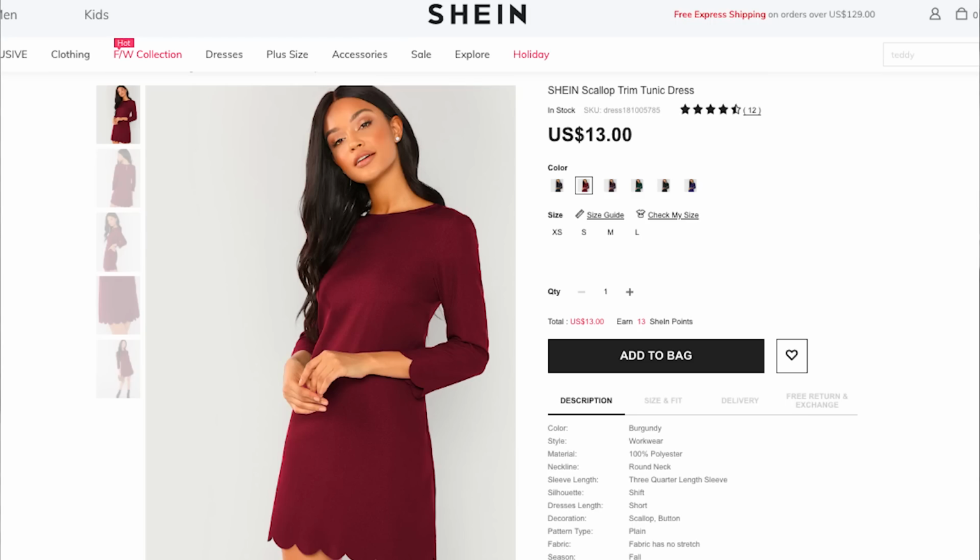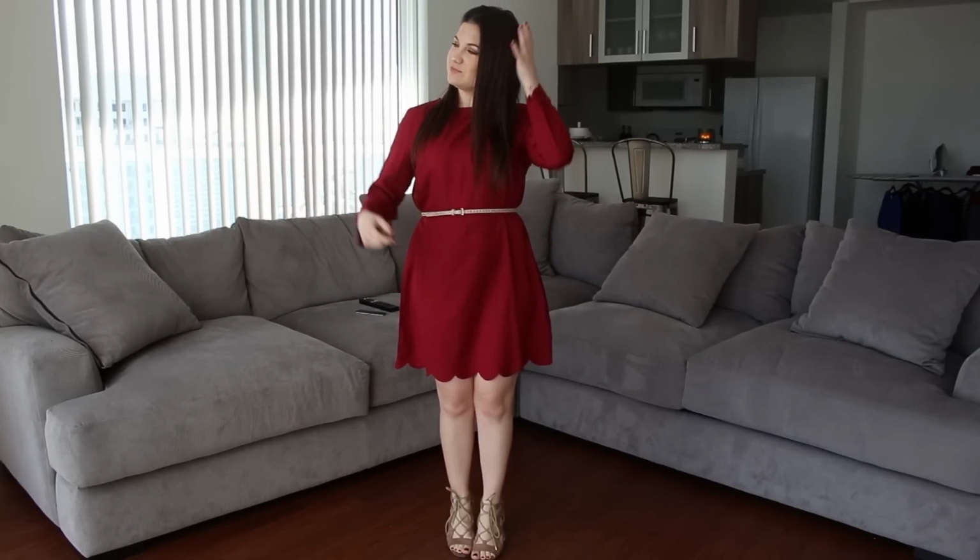And maybe this is just me. Maybe I just picked bad outfits, but I thought this dress, it's a red scallop trim tunic dress, and when I saw it on the site, I thought it looked super cute on the model. I personally knew that I would wear it with a thin belt, but when I tried this on, I bought a small. I should have probably gotten an extra small, but this just does not fit well.